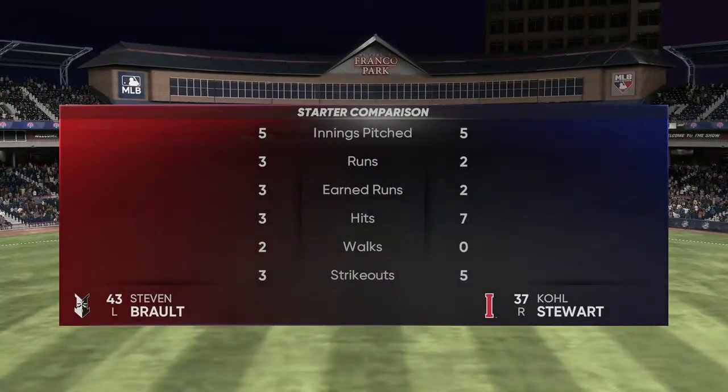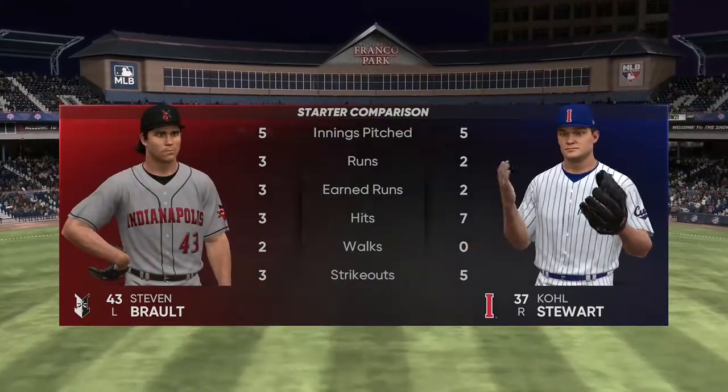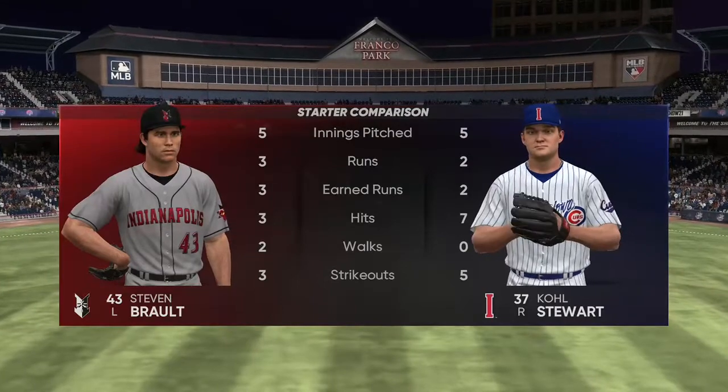Time to give you a look now at the numbers for our two starting pitchers, and really nothing to write home about on either line, as neither guy was able to last even six innings.